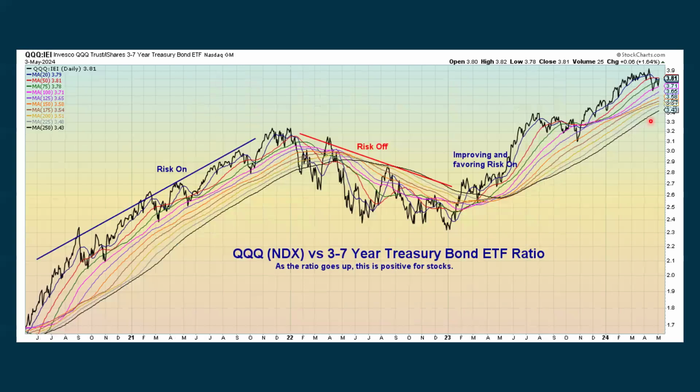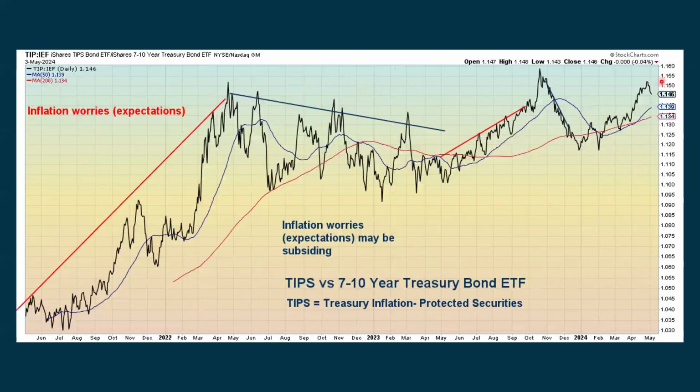We look at the QQQs and compare them with 3 to 7 year bonds. They fell back as they were under pressure, but now are showing some improvement, but still inside the rainbow.